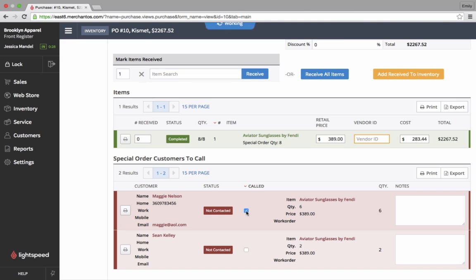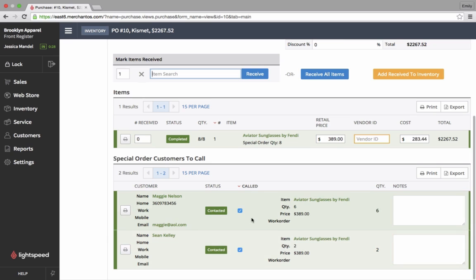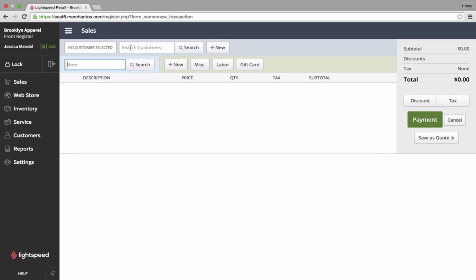So let's assume that we call both of these now. The statuses are updated automatically, but what happens if we check on Sean Kelly, our current customer, to give him a call and open up that special order tab once again? To do so, let's head back to our register. I'll click to open up a new sale and add Sean yet again.